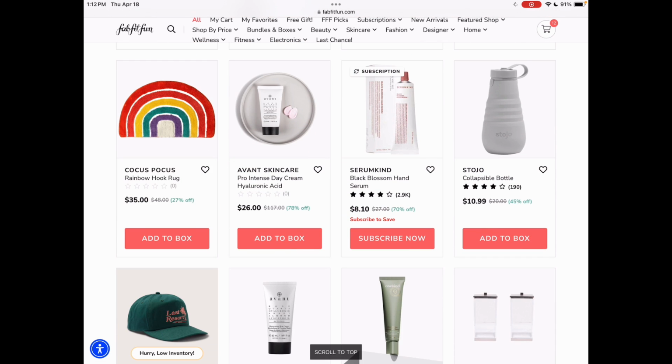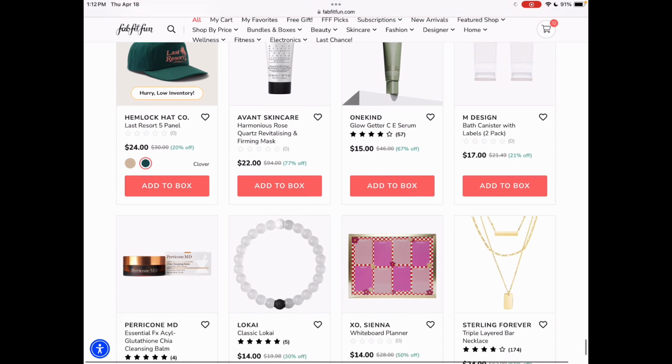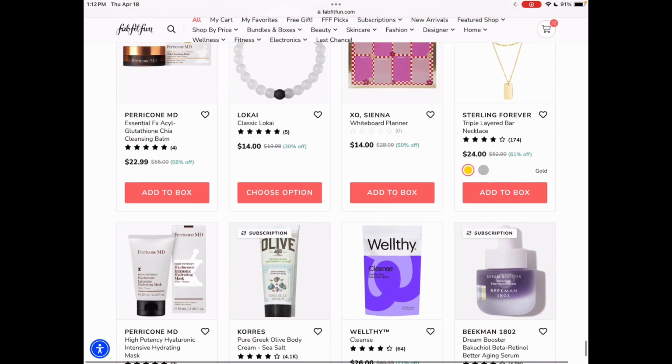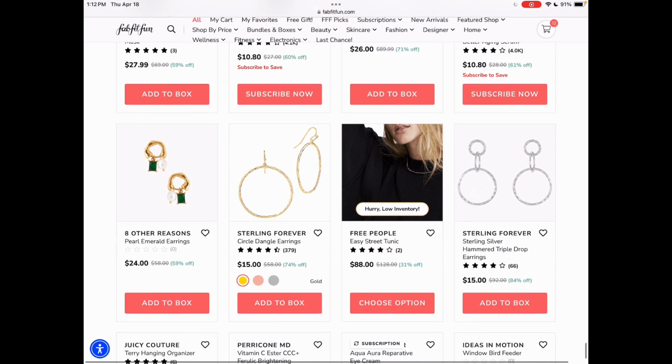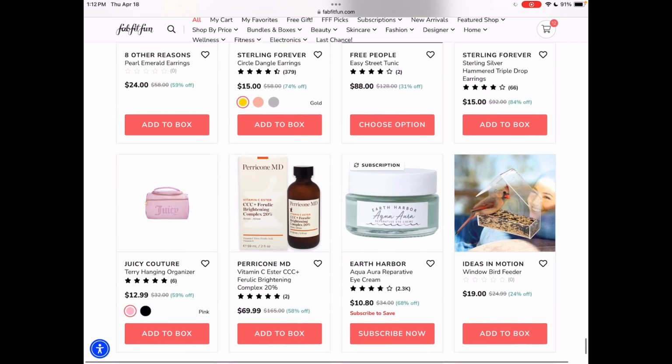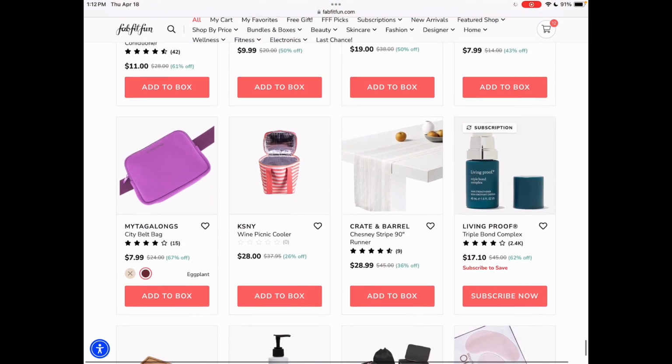The Stojo collapsible bottle, I have one of those, love it. Everything in my life that it seems like I'm leaning towards these days seems very hydration oriented. Would you like a cup? Would you like a bottle? Would you like a pitcher? I like all of the things. In all fairness, I do drink a lot. I drink a lot of bubbly.